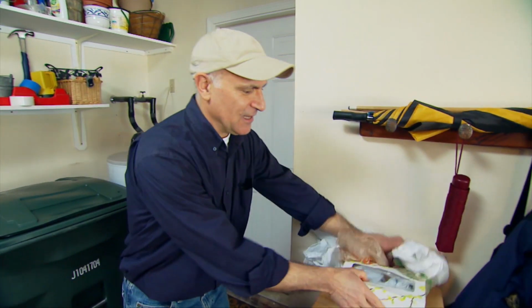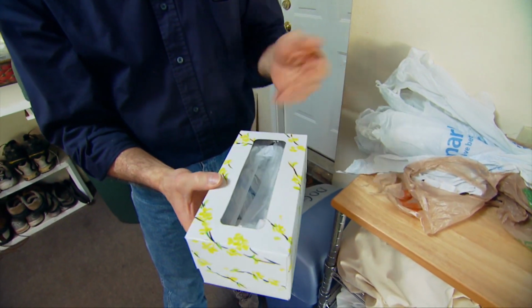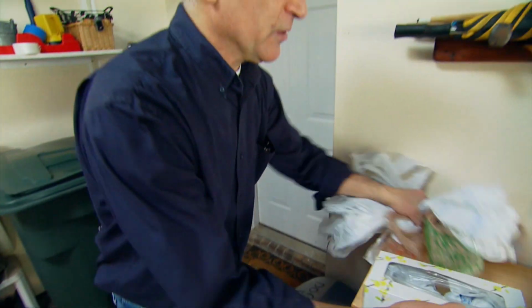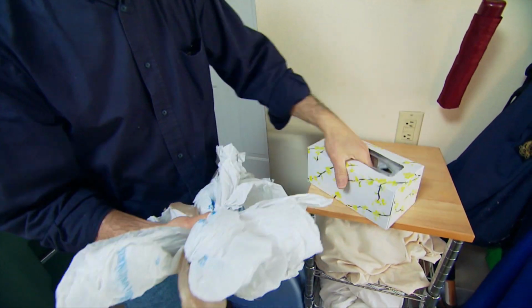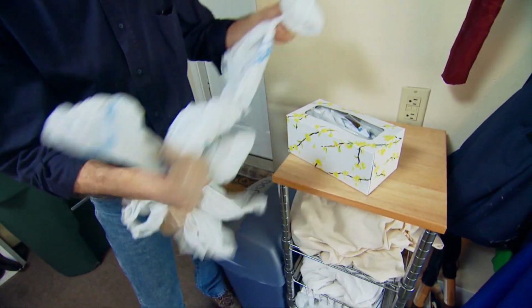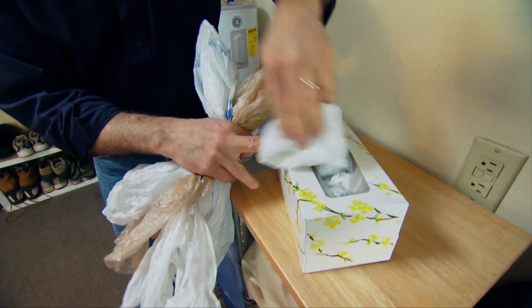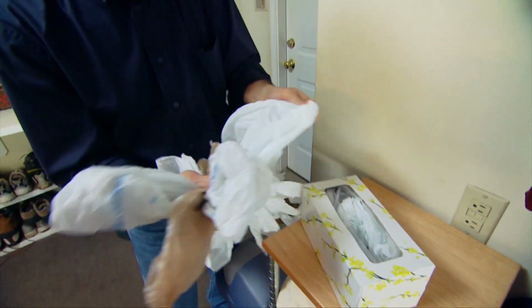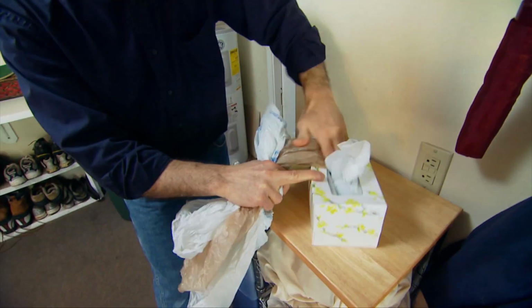Well, here's one idea. Use an empty facial tissue box. Here you see I've already got about 10 or 12 of them in there now, and when you're done emptying your groceries or your goods, you just take them and stuff them into the box. Here's another 10, so you can see how easily this box will take at least 20 bags. You can probably fit 30 or 40 in there because they compact really tightly once you get all the air squeezed out of them. You just shove them in there, one or two at a time.